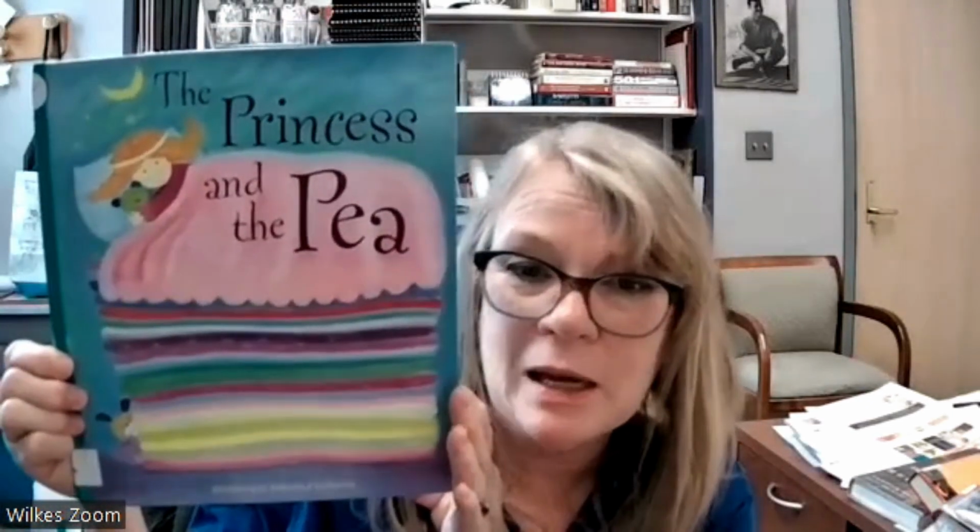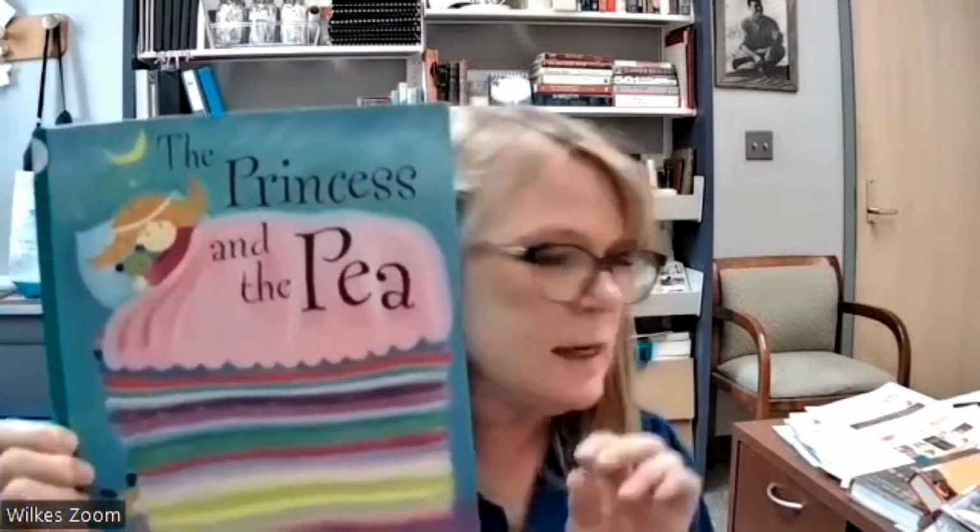This was always another favorite, Princess and the Pea. If you're a real princess, you're going to feel that pea way down there on the bottom, even through all the mattresses. Because princesses are soft and delicate, and any little thing that interferes with their sleep, like a little pea on the bottom, they're going to know about it. Find out what happened with her.